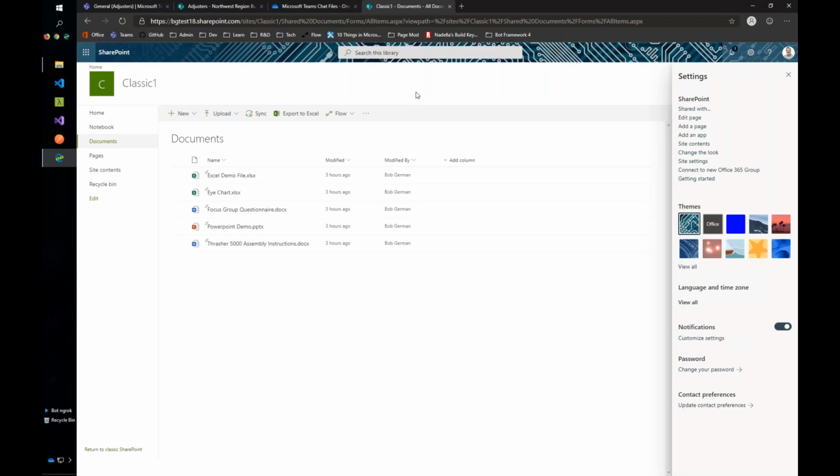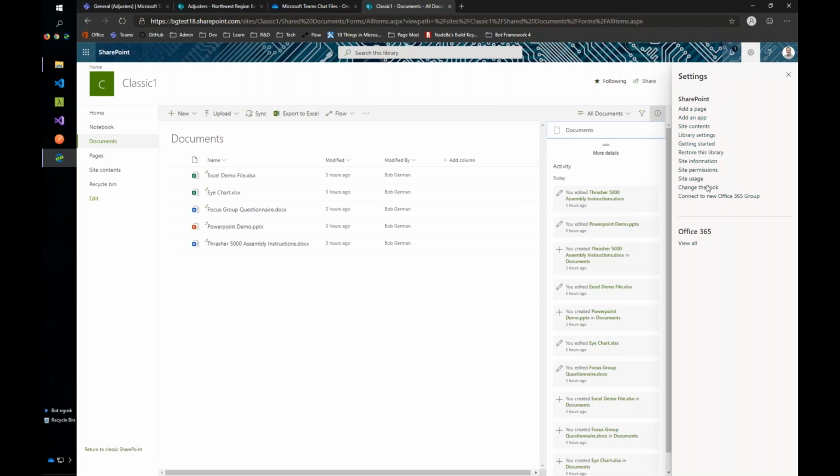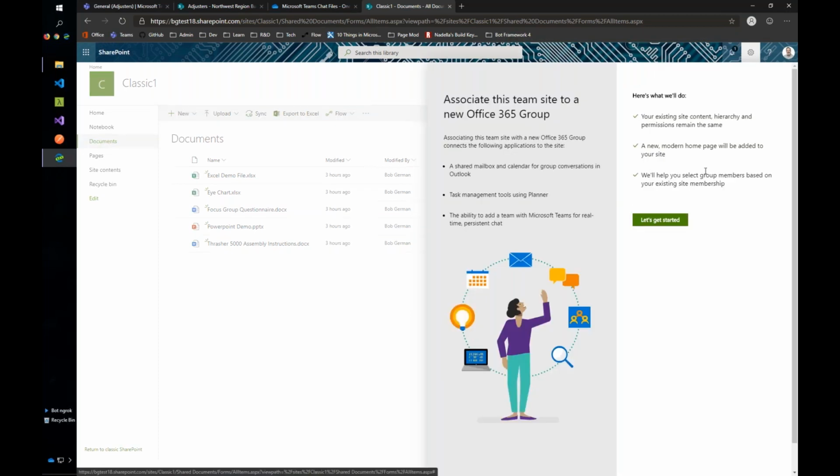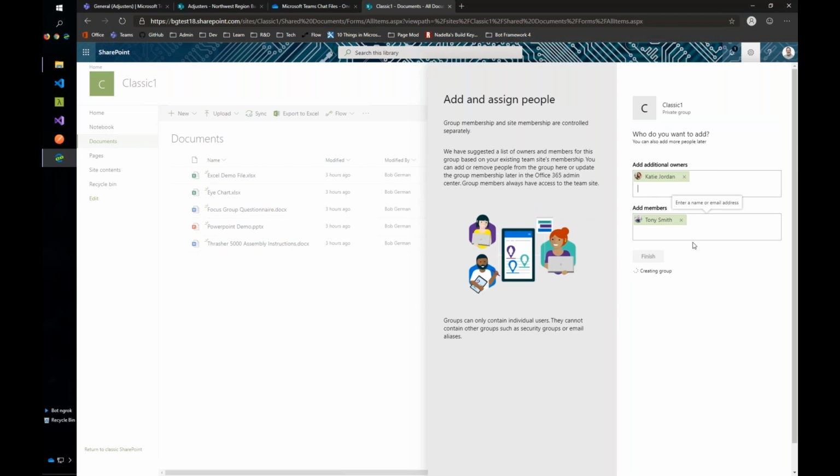So guess what? The first thing I have to do to make this into a team is to connect it to an Office 365 group. A classic site that came over is not going to have that Office 365 group association. It's just going to be a standalone site. So let's go ahead and, I am running a beta browser, and sometimes I'm clicking and it's not listening to me. So let me try this again. There we go. This explains it all, and I'm not going to read this to you, but you get the idea. Here's my group. It's going to create all of that for me. I can see who my owners and members are, and it's actually creating the group for me in the background. So we'll give this a second to run, and there we go.